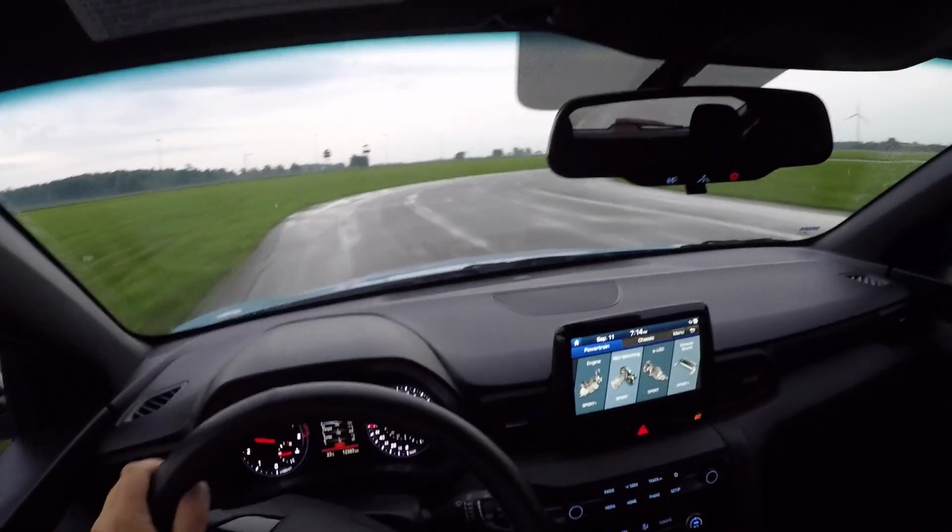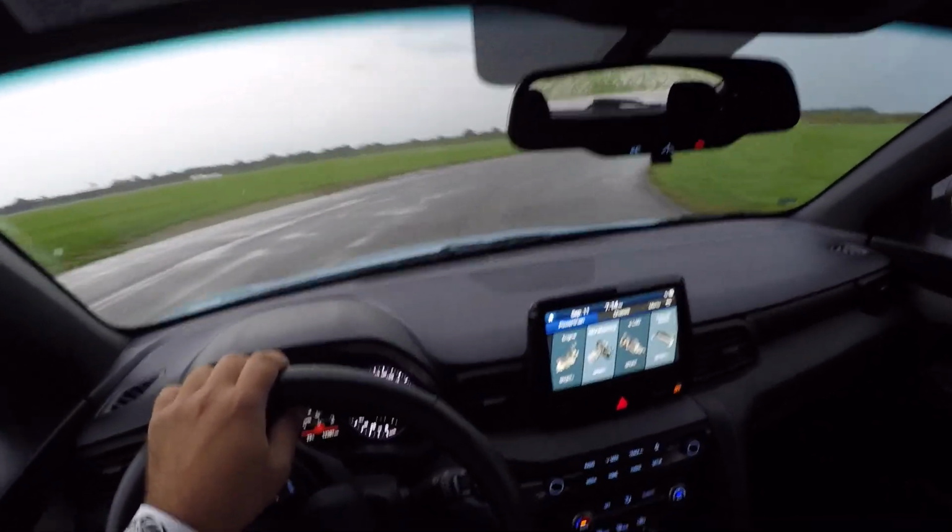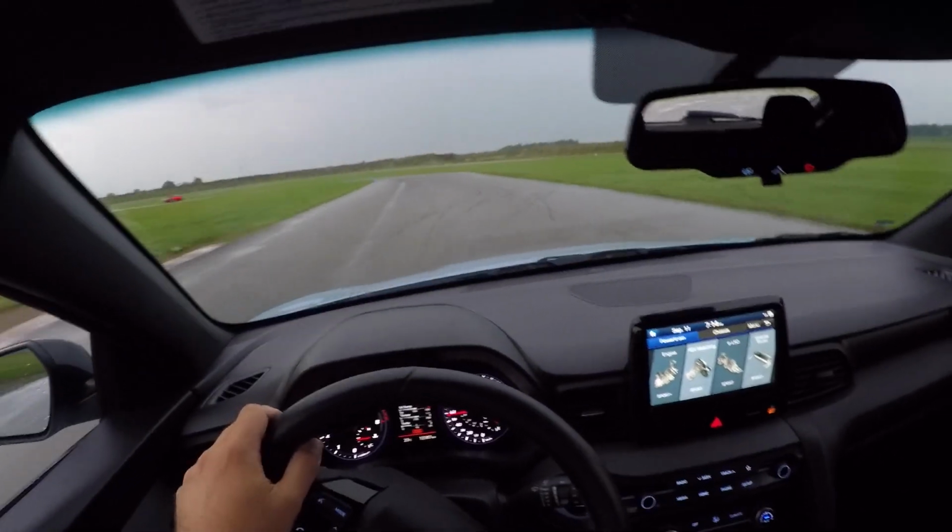Steering is really nice. I really like the steering. I couldn't describe it. It just feels perfect. It has good weight to it, and this is just sport mode. Let's see, N mode. N mode's even better. So let's see, is that N mode now? Yep.